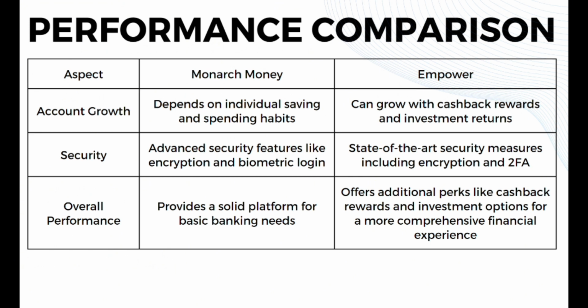And in terms of security, Monarch Money offers advanced security features like encryption and biometric login. And for Empower, it offers state-of-the-art security measures including encryption and 2FA. And now in terms of overall performance, Monarch Money provides a solid platform for basic banking needs, while Empower offers additional perks like cashback rewards and investment options for a more comprehensive financial experience.